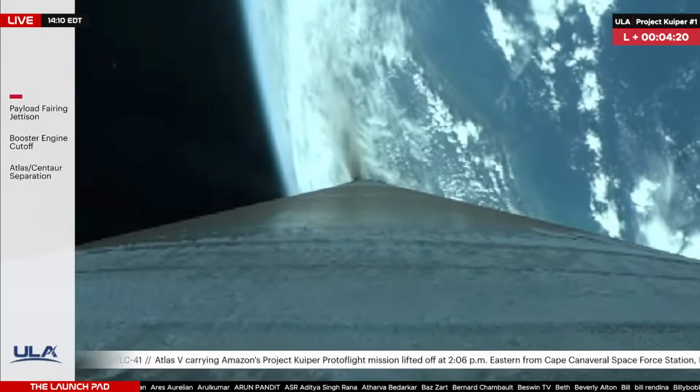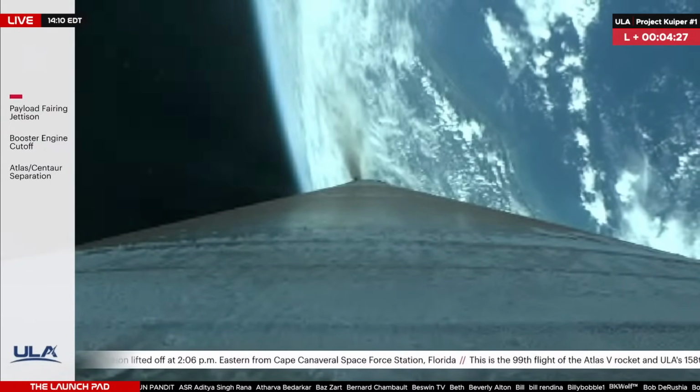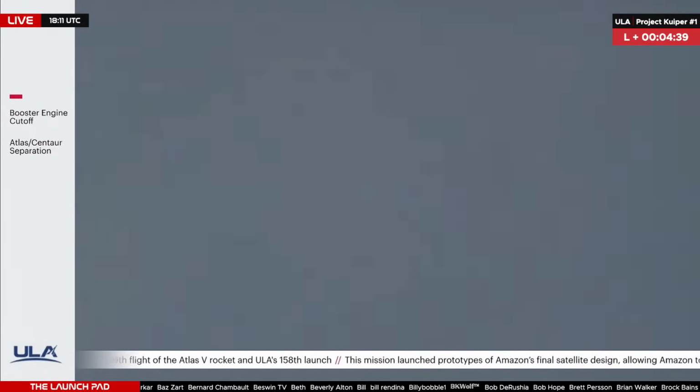We are throttling up inside of 1 minute to BECO. And we are less than a quarter of our liftoff weight at this time. And starting our 4G throttling, our G limiting phase of the mission. 30 seconds to BECO. And boost phase chill has been in progress. Engine temperatures are reducing as expected. Coming up on BECO, and we have cutoff. Everything looks good.